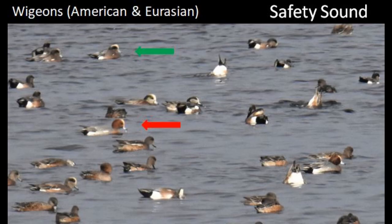I thought one group of wigeons had some outliers, but it was really hard to tell at that distance. The photos revealed I was correct, as I found several Eurasian wigeons. I've got a red arrow pointing to a Eurasian wigeon and a green arrow pointing to a more common American wigeon.